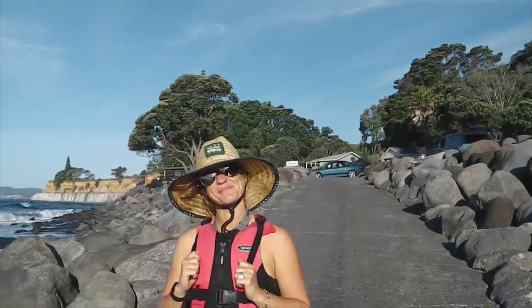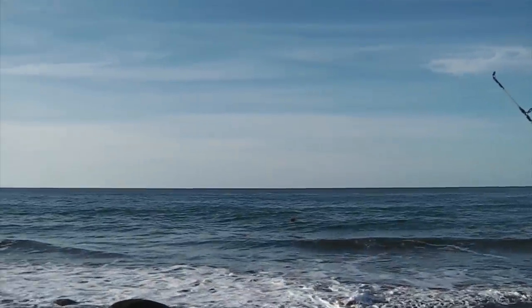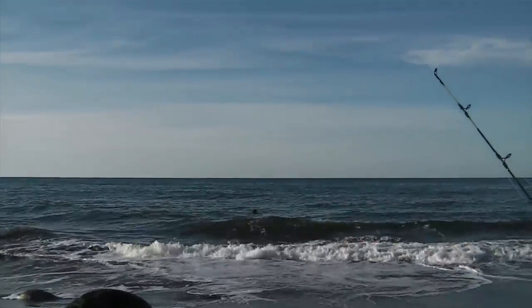Nice. Bit of swell out there today. Can be a bit of a challenge launching and coming back in. But we go for it.